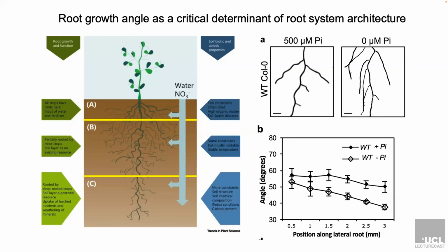Now, interestingly, the availability of nutrients also itself has an effect on root architecture, right? So this is some data from a few years ago, where we grew some Arabidopsis plants. Arabidopsis is a small model plant. It's similar to Drosophila in the plant world. So essentially it's a model plant. It's got a very quick life cycle. You can do lots of tissue culture with it.